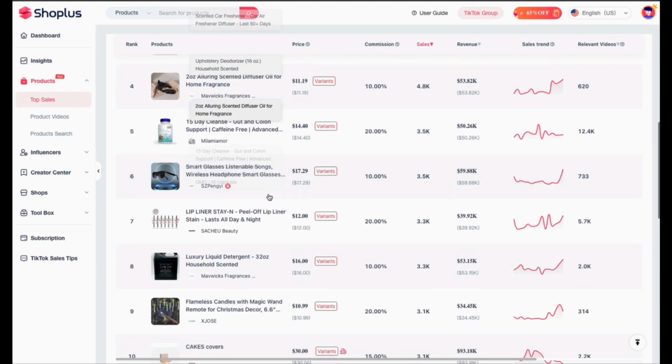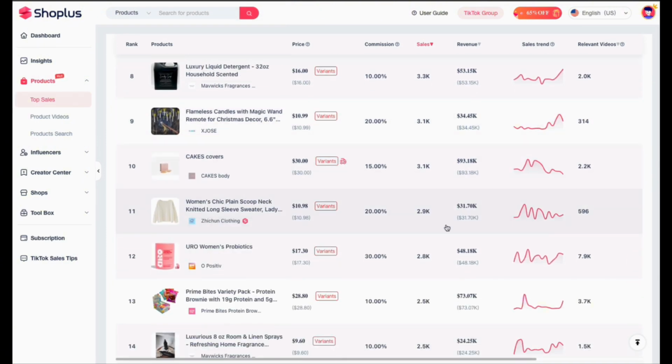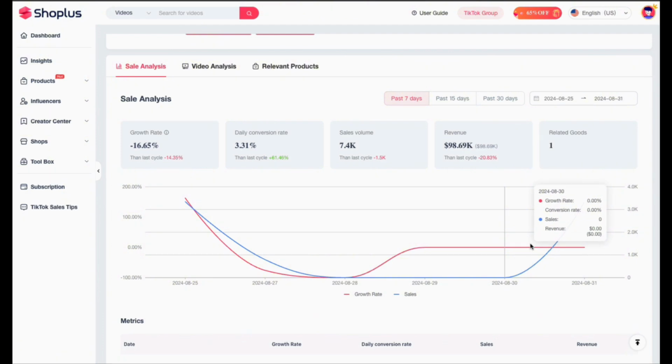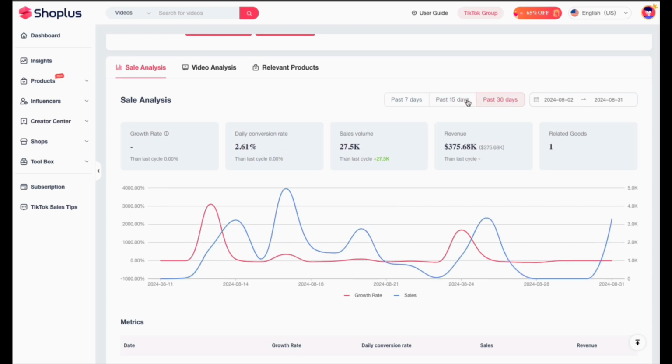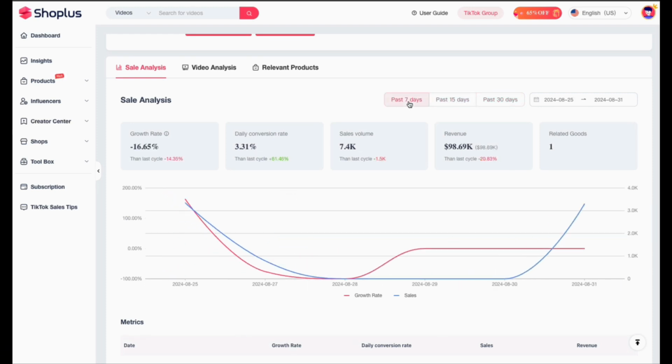And this is a really good tool as well for doing that research. As I say, you've got this graph which shows you how well a product is doing. For example, with this ashwagandha gummy, you've got a graph here which tells you how it's done historically in the past 7 days, in the past 15 days, in the past 30 days. So you can understand whether the popularity of that product is declining or whether more and more people are becoming interested in it as well.